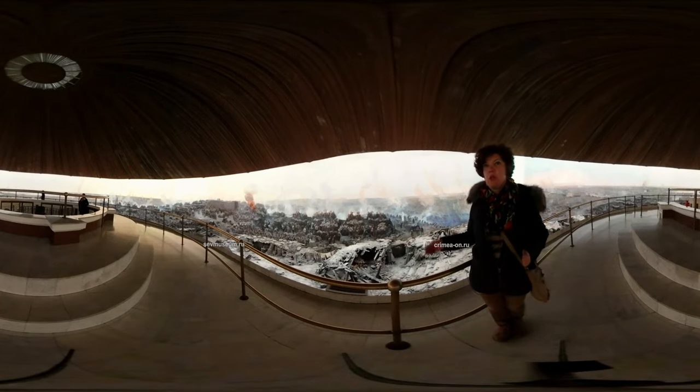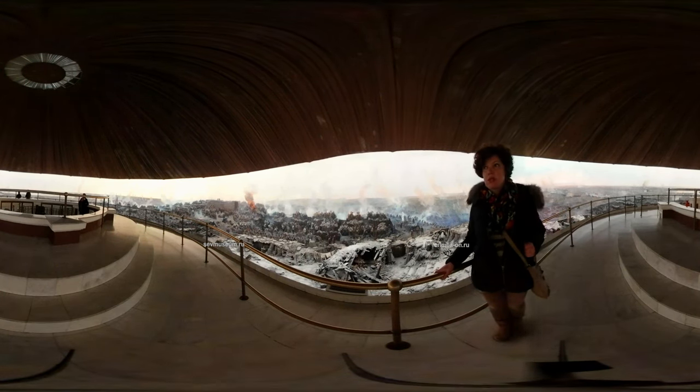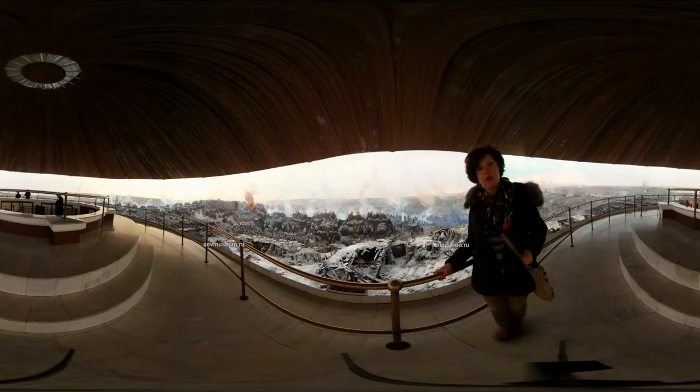And as that day was a small victory, I mean Russian victory, that's why it was decided to depict that very day in this painting. But the result of the Crimean War was that Russia lost it. But we will talk about that a little bit later.